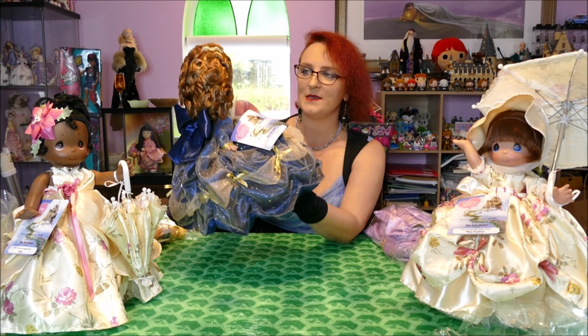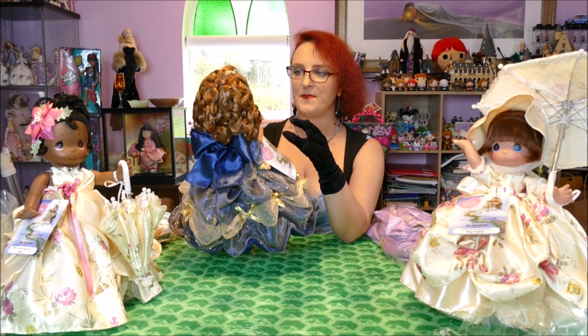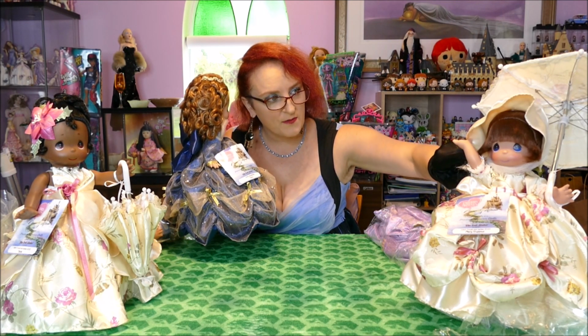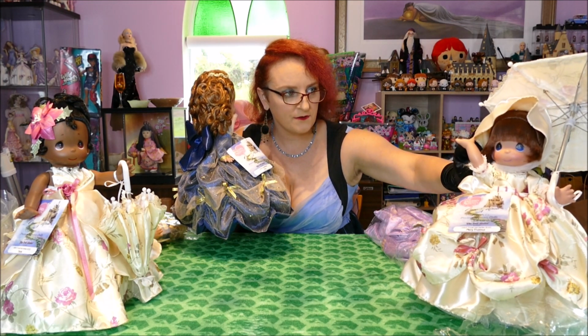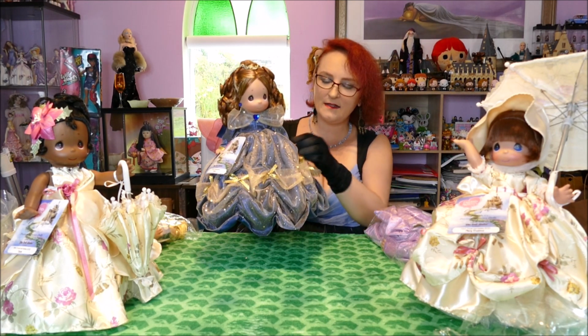So it doesn't come with a parasol, and on here it says 50th anniversary Belle. She has earrings. I just noticed that she has earrings. Mary Poppins, do you have little pink earrings in? I don't think you do. No, but Belle has little earrings. Well, look up close at all the details.